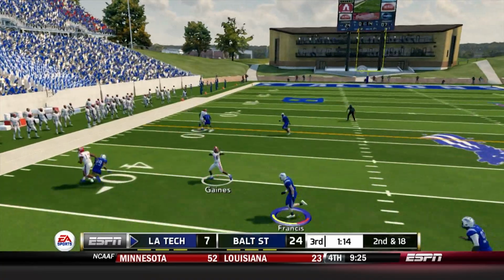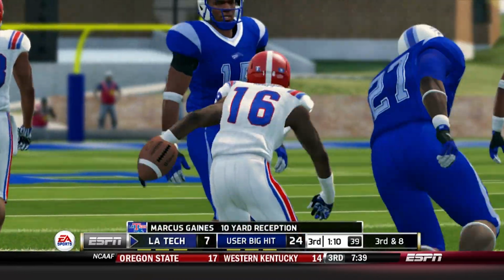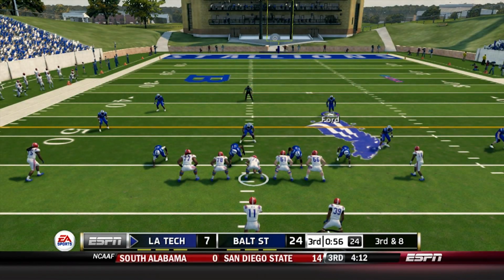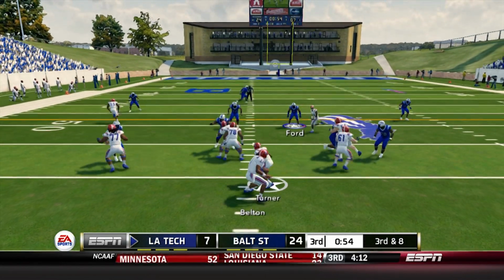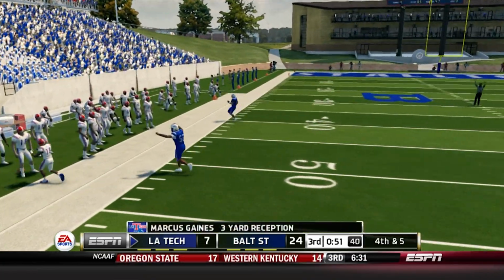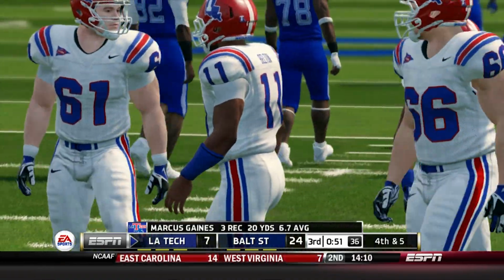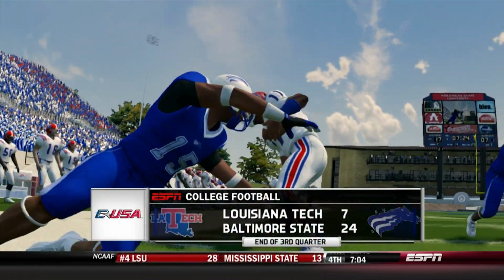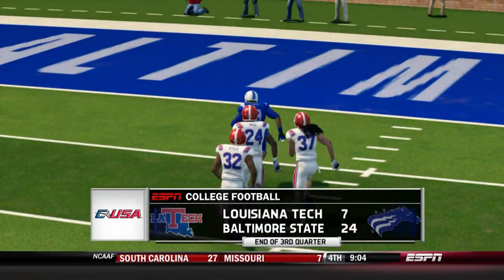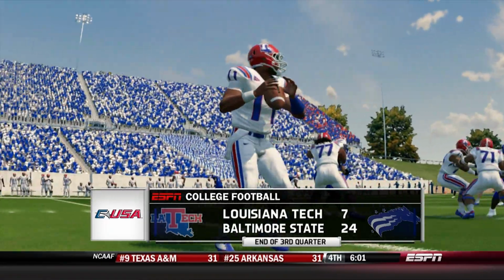Now 2nd and 18, he throws it left side, and he's able to find Gaines, who was hit hard on the play. Holds on to the ball, though, and it's about a 10-yard gain. 3rd and 8. It's a play fake by Belton. He's going to throw left side to Gaines again, but only 3 yards as he steps out of bounds. And now Louisiana Tech will have to punt it away, and that's going to bring them to the 3rd quarter. Baltimore State up 24-7, and they will get the ball back as we start this 4th quarter.